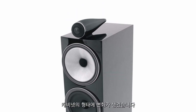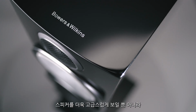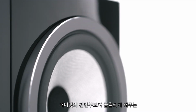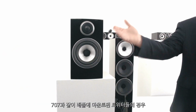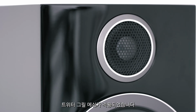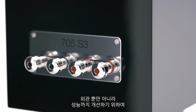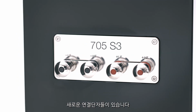Alongside that, there's a new cabinet feature, a subtle curve to the front, which both makes the loudspeaker look more premium and improves acoustic performance, especially when it's partnered with this rather lovely pod that brings the drive unit forward of the front of the cabinet. On baffle-mounted tweeters like the 707, we've got a new form of tweeter grill mesh which improves the openness and the spaciousness. And if you move around the back of the loudspeaker, there's a new set of terminals which have been greatly updated both in terms of how they look and also how they perform.